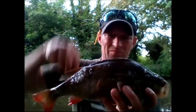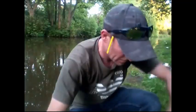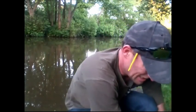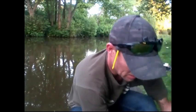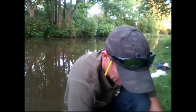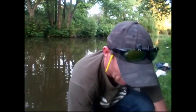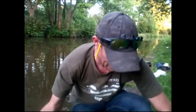Let's weigh this first perch. That one, he weighs in at 2.05. Right there, people, as you can see. You can go back in. Get a bit smaller perch. He's a little bit smaller. He's gonna be 2 pounds.